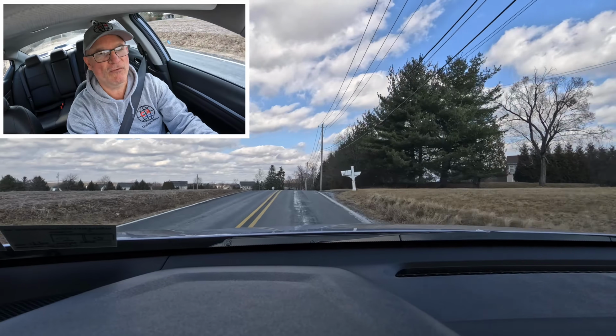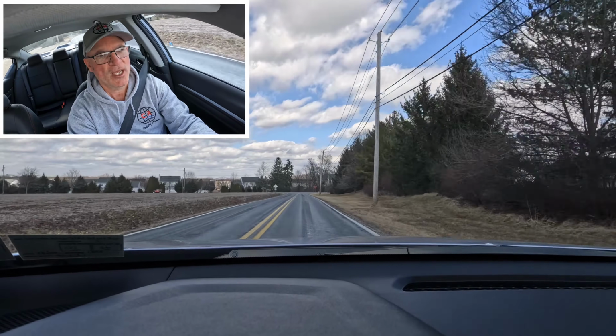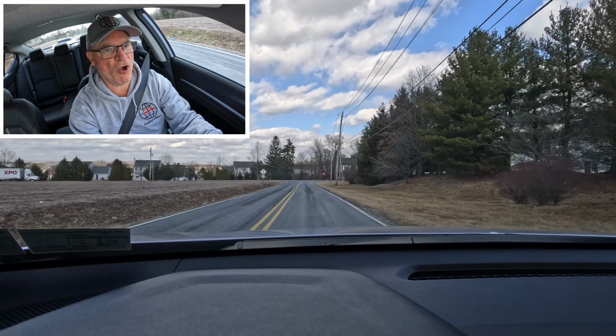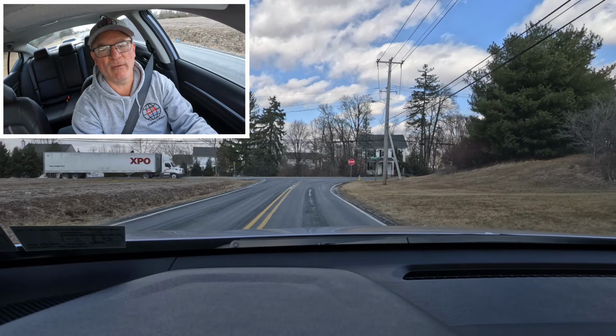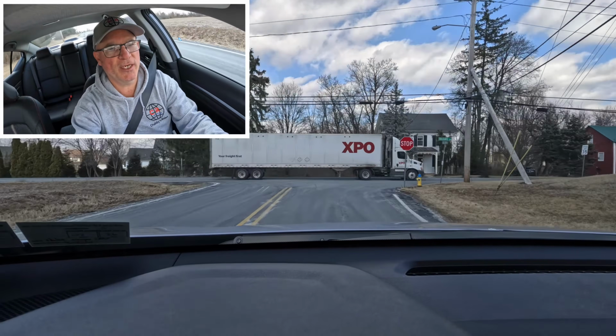But you let me know what you think about this car. If you're in the market for a midsize sedan this year, do you buy one of these Altimas before they're gone, or do you buy one of the other midsize sedans that are on the market? You let me know, put it in the comments.